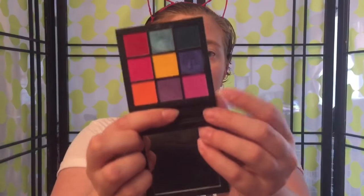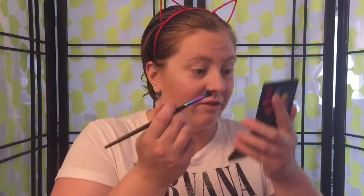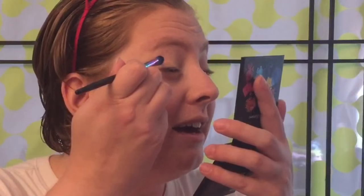I'm going to go into the Huda palette, the Electric Obsessions, and I'm going to start by using this sort of fuchsia. This is the only matte I'm gonna be using, by the way. Extensive research was put into this, and this is the closest to a purple matte I have. I've already set my lids with a translucent face powder, and now we're going right in with this.